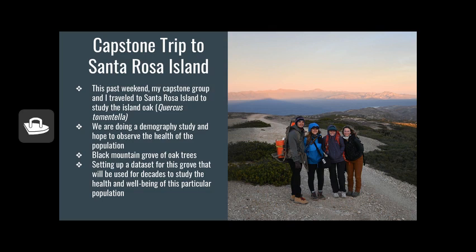We will basically be setting up a data set for this grove that hasn't been studied before. Other trees on the island, other oaks, and there are three other species of trees, have been looked at. But this grove that we are doing our research on hasn't been studied yet, and we're super excited that we are basically going to be setting this up for future research. Hopefully, our research will help provide management solutions or inform future management decisions.